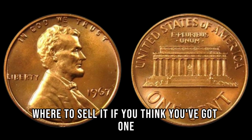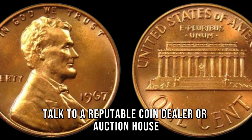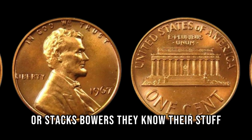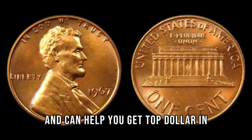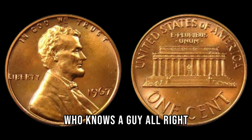Where to sell it if you think you've got one. Don't toss it on eBay for $10. Talk to a reputable coin dealer or auction house. Heritage Auctions, Great Collections, or Stack's Bowers. They know their stuff and can help you get top dollar. And please, don't sell it to your neighbor's cousin Larry who knows a guy, alright?